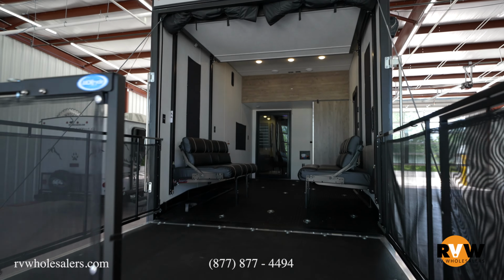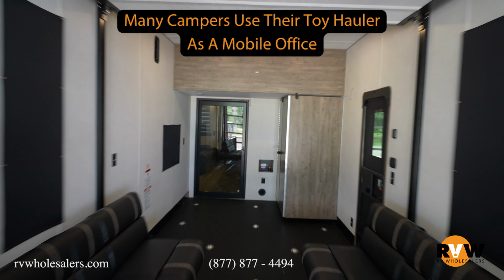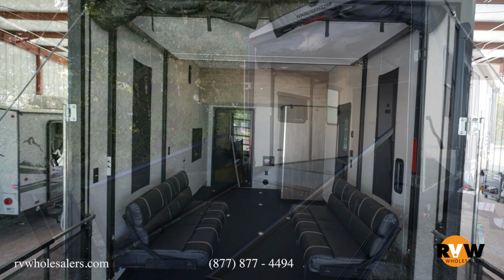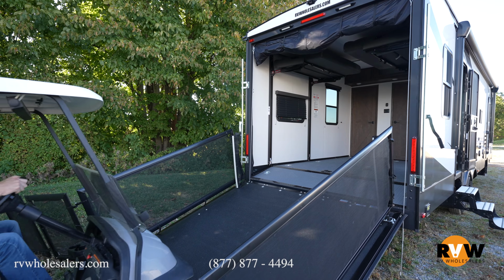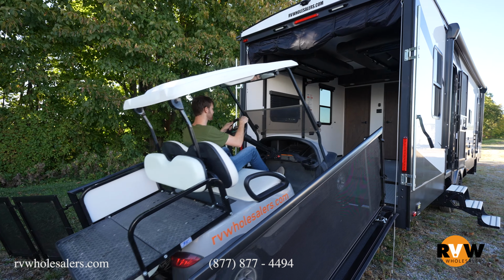They also give versatility to work in. We know a lot of insurance adjusters, for example, buy toy haulers and put an office in the back. Toy haulers have a ramp on the back of their unit that you can load your toys with. That ramp can also double as a party deck.